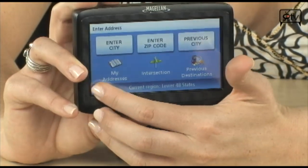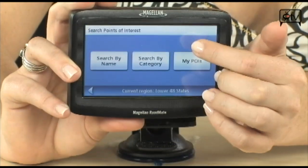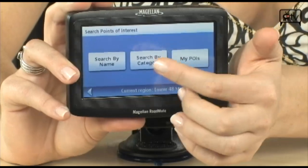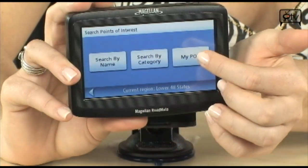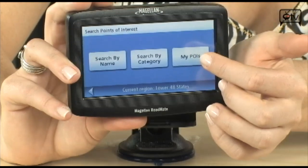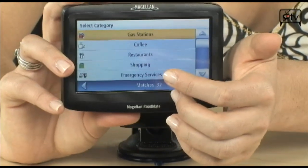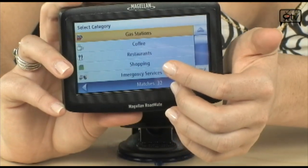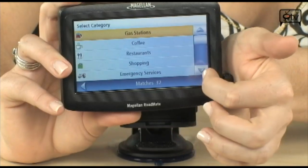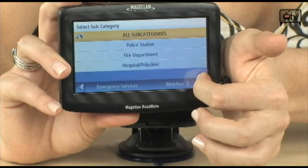But let's go back to the main menu by clicking this arrow, and let's go into points of interest. Now you have 6 million points of interest, and you can search by name, by category, or your favorites, which is really easy. You just favorite your My POIs. But let's go into category. Search by category. And here you can search everything from gas stations, coffees, restaurants, shopping, emergency services, and you just use this down arrow right here to scroll down, like so.